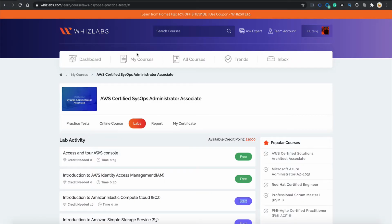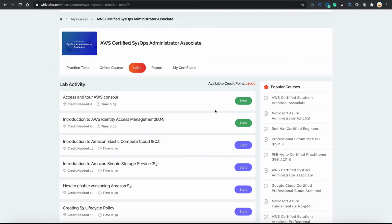Coming back to our platform, you see these available credit points, right? So initially you get a few credit points to take these labs, and these credit points keep accumulating as and when you start taking the practice test and the online course. One thing I must tell you before I forget is that our platform is accessible across all iOS and Android devices, so you can learn on the go.